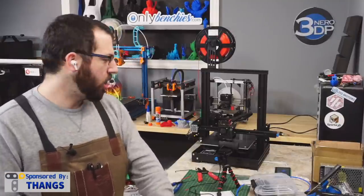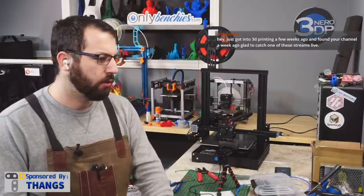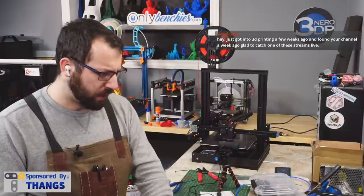Is that a pet's fang? No, it's whatever result came up when I searched Ender 3 V2, and it was printed like 20 times. Okay.